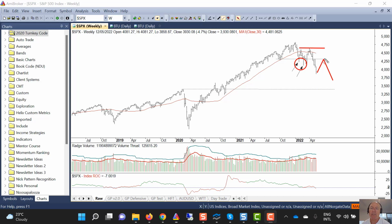Our 30-week moving average is starting to trend down. So there's a lot of work to be done in order for this market to start recovering and start looking healthy again. So caution remains there.